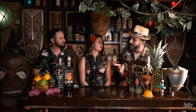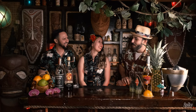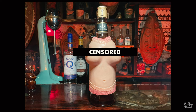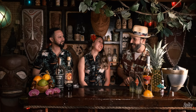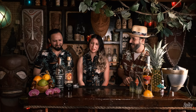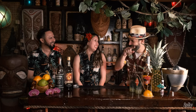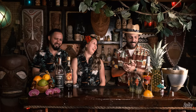The Karuba Rum. When you guys said that we had to use the Karuba Rum, I spent 30 minutes trying to get the boobs off that thing. You know what I'm talking about? We've seen the boobs. I couldn't have it on the show. It's very inappropriate, so we just put tape over it. We could put a lantern on it. They could have been tassels. Totally. Oh, there you go.